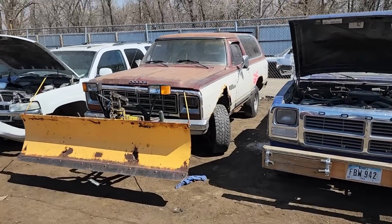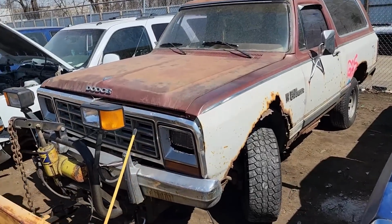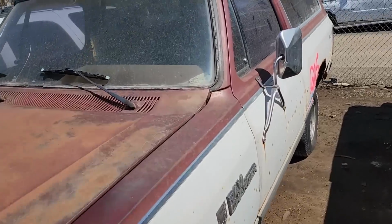Seems like you always find more older stuff in the truck section. I'm not a Dodge guy, but this is kind of a pity. Make a great beater wheeler.